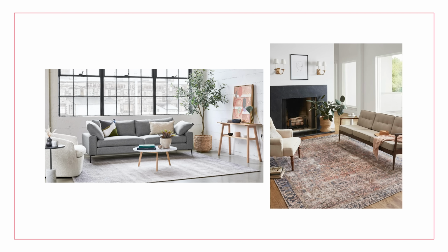But basically you can put all four legs of all the different side chairs and the couch on top of the rug. That is the second option. Probably the minority of you are going to be able to do that. If you're living in an apartment or a smaller home, you probably don't have the space to do a huge rug.